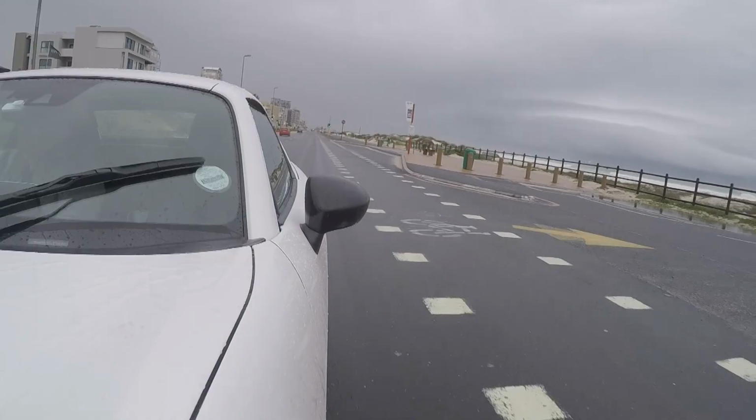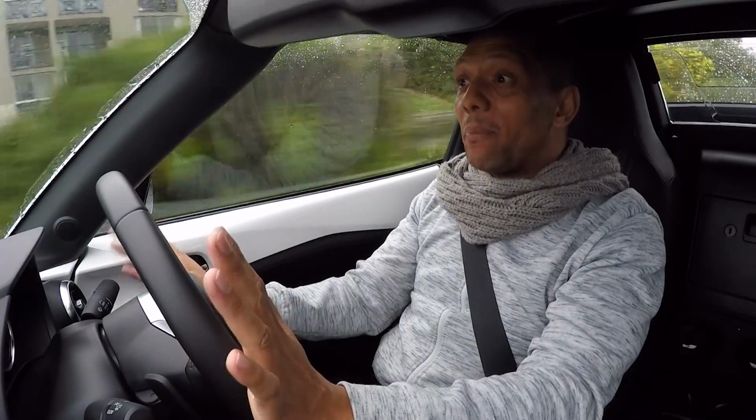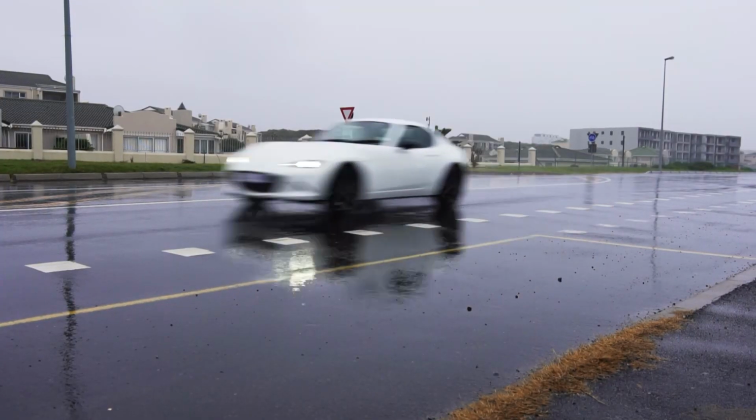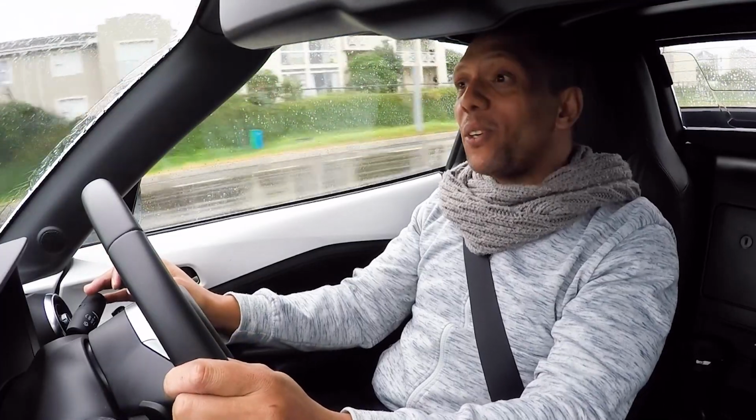Truth be told, with the roof up, the car does feel much better. The chassis feels way more stiff. But in a convertible car like this, I was expecting the car to be much better with the roof down. The Mazda MX-5 soft top is and will always be one of the best driver's cars ever made. This one, on the other hand, isn't.